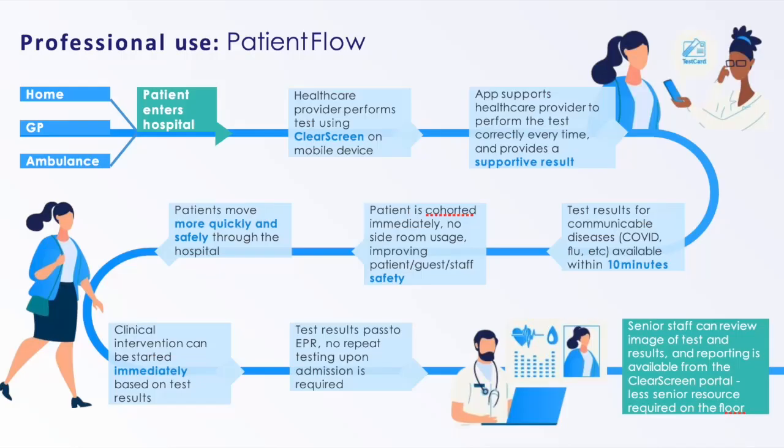Next slide, please. So using the digital reader along with the lateral flow, it did address a lot of the drawbacks that point of care and specifically lateral flow diagnostics had, in that a professional could provide the test, and the app would support that professional to perform the test correctly every time and support the result. And those results are available very quickly, allowing patients to be cohorted immediately without excessive side room usage, and allowing patients then to move quickly and safely through the hospital. And the results were always available in EPR.